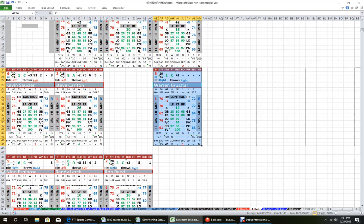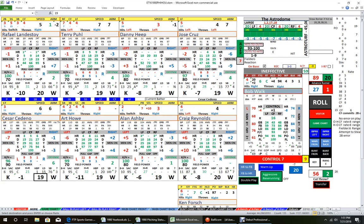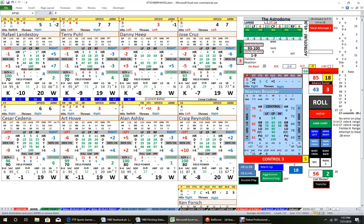He will come in the ninth position because I do not want to give up a fielder yet. And we will warm him up. And he rolls a control 3, so at least we got some control going on here. Let me mess with my cards real quick, so bear with me as I do that. I'm going to get Bob Walk out of there, Warren Brewster in, and get a control 3 on him.